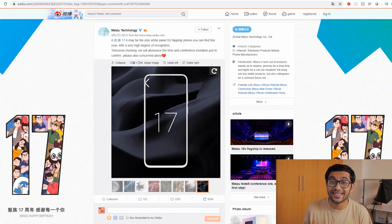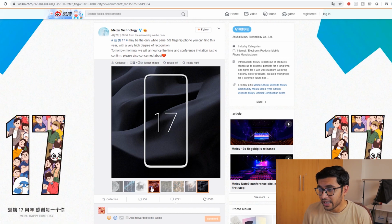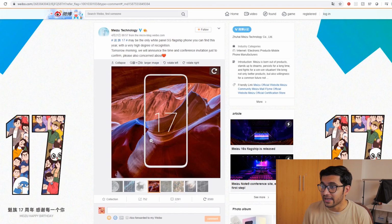So rumors are pointing to a 90 Hz refresh rate display, which makes sense because this is aiming towards that gaming space. But not only that, it's going to be a flat display, so I think that goes in line with the Nubia Play's concept of a flat display. And I think more and more smartphone manufacturers are now understanding that curved displays may not be the right choice, especially for gamers.